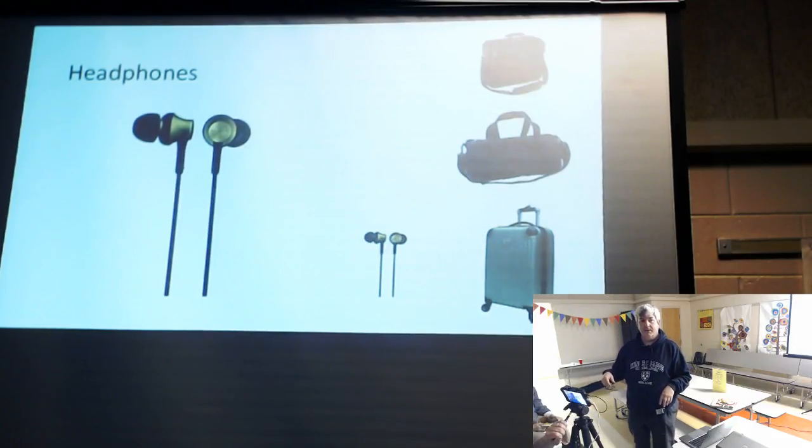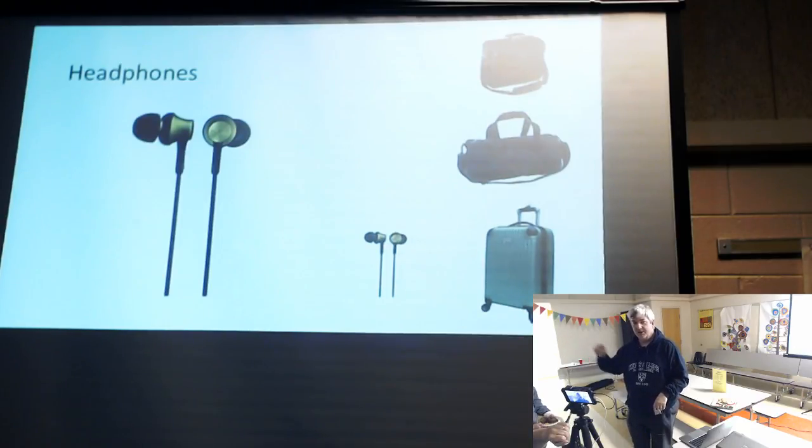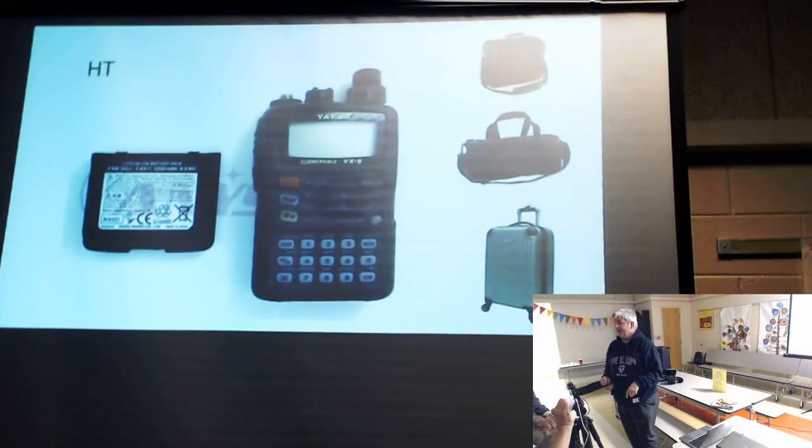The radio is going in the computer bag, and the headphones are going in the computer bag as well. And another set of headphones are going in the checked luggage, just because I lose headphones. All right, the HT. Now, I said the transceiver would go in the computer bag.